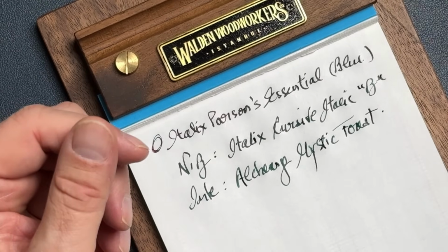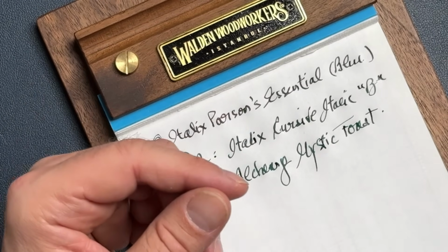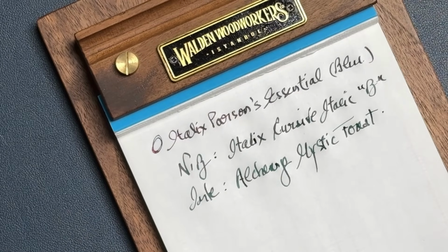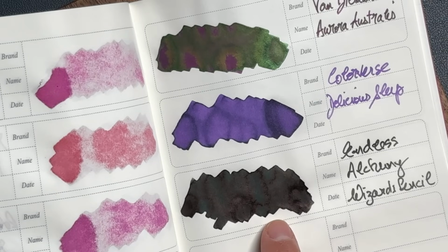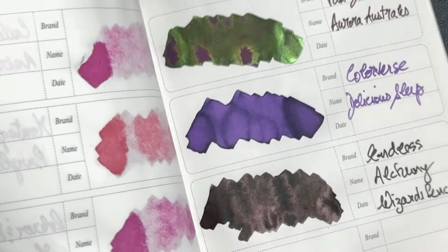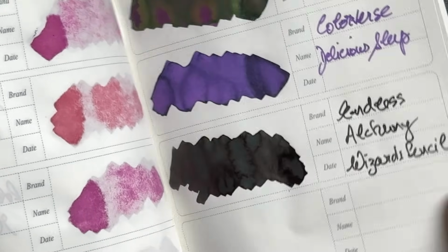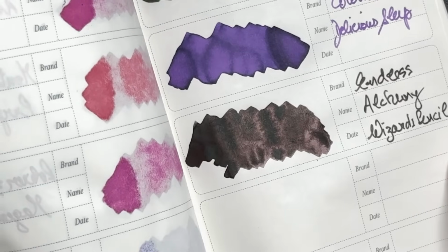Next pen. This Montegrappa Fortuna that I had totally forgotten about, and that she shall no longer be forgotten about. I can tell you that. And the ink on this one is this Alchemy Wizard's Pencil. In hindsight, it's good that I put it in purple, because take a look at that purple. It has that kind of purple sheen on black. So I will probably put this in both my black ink journal and this purple ink journal.